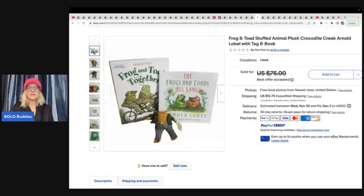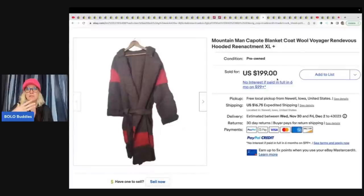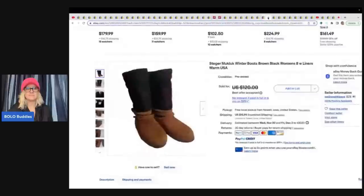Okay, so the first item she sold is this Frog and Toad stuffed animal plush, Crocodile Creek, Arnold Lobel, with tag and book. She got these for $2 and took a best offer of $68 plus shipping. The next item is this amazing mountain man blanket coat. It's wool, Voyager, reenactment. She got this from her family for free and sold it for $199 plus shipping.